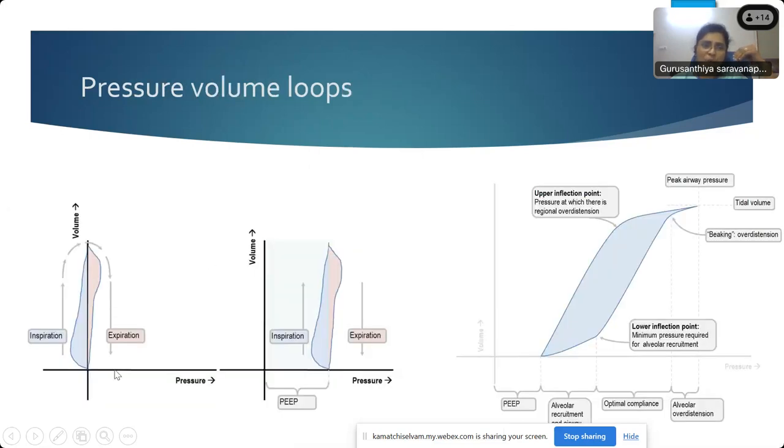Then is the pressure volume loop. This is a patient who is breathing normally. This is an inspiration which leads to a positive pressure, then expiration again dropping. Suppose the patient has OSA and you have given CPAP, as long as the patient is having spontaneous respiration, the graph shifts to the right and still the patient breathes spontaneously.